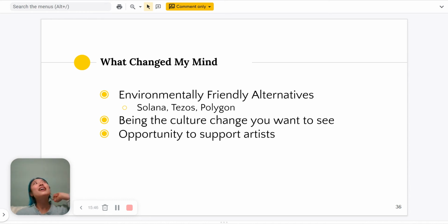And lastly, on the question of why buy pixels? To support artists, to show your support and their growth and their journey, similar to just buying a piece of art from a traditional artist in the world today.